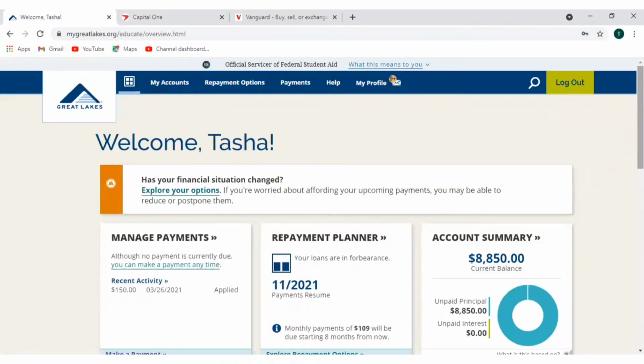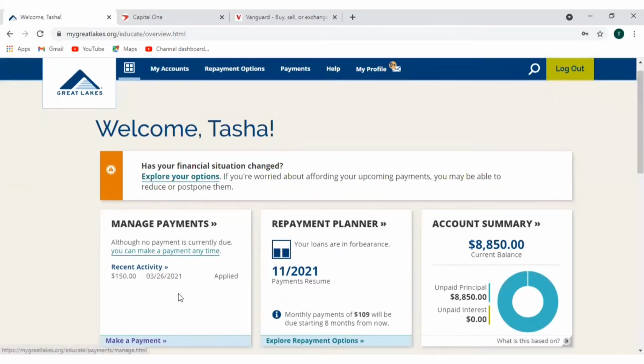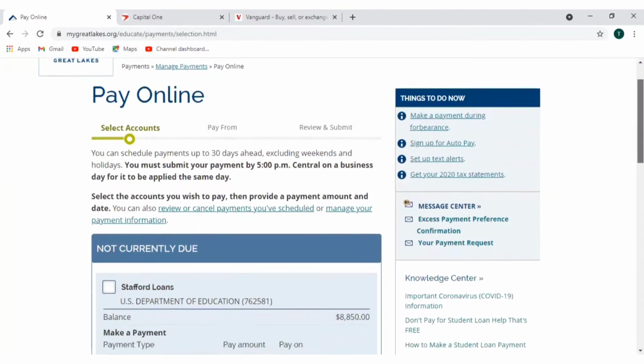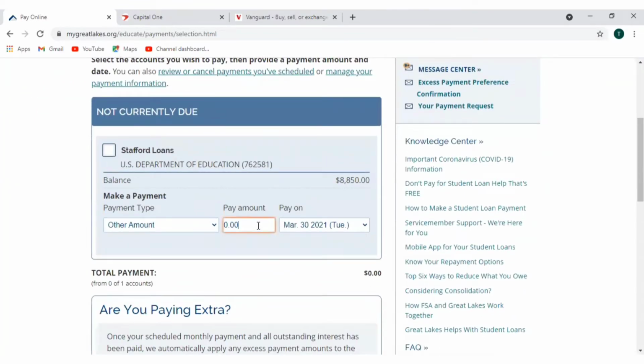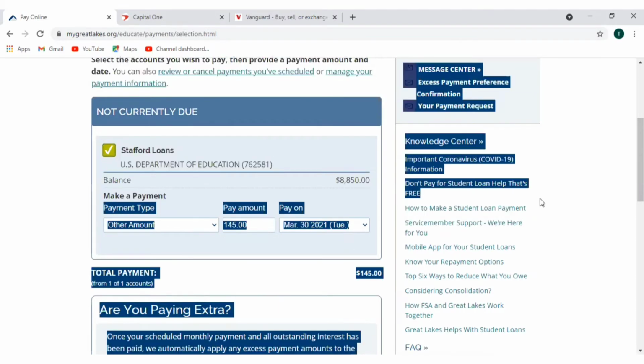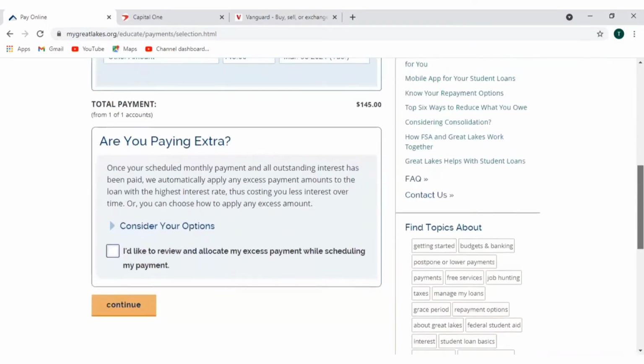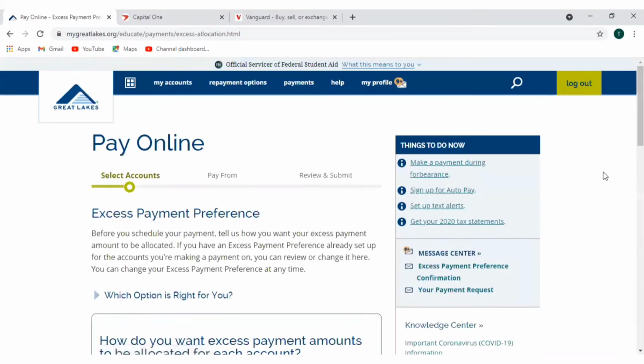And I'm going to go to Great Lakes now, and we're going to make a payment. The payment that we are making is $145 on Tuesday, March 30th. And then I always choose this box. I'd like to review and allocate my excess payment while scheduling my payment. I want to make sure all of this is going toward the loan I need it to go to, which is loan 825. So continue.